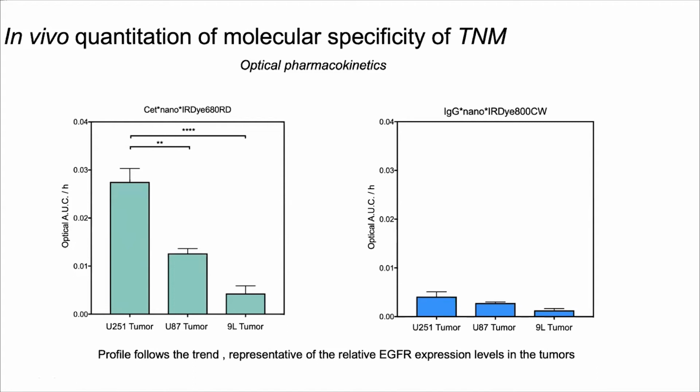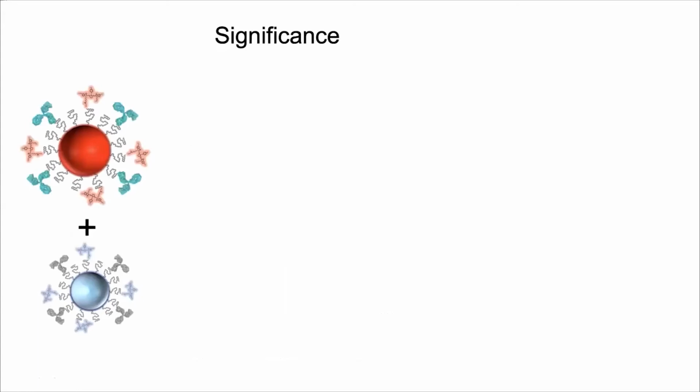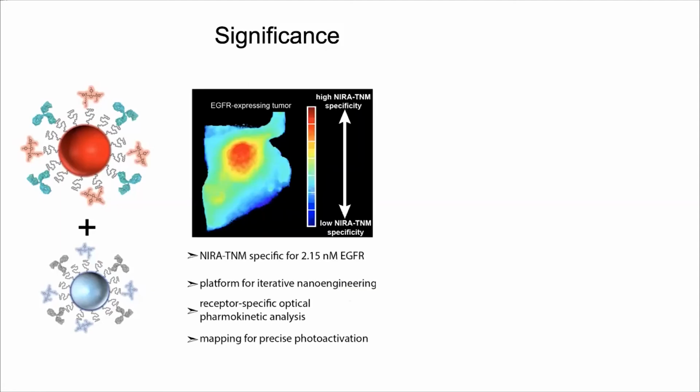So this is the first demonstration of non-invasive quantitation of targeted nanomedicine binding and in vivo molecular specificity, introducing a previously unexplored approach and concluding that ligand-targeted nanomedicines are well capable of quantifying the true molecular specificity in vivo. And moreover, the misinterpretation of tumor-to-normal matrix can be avoided by utilizing this approach.